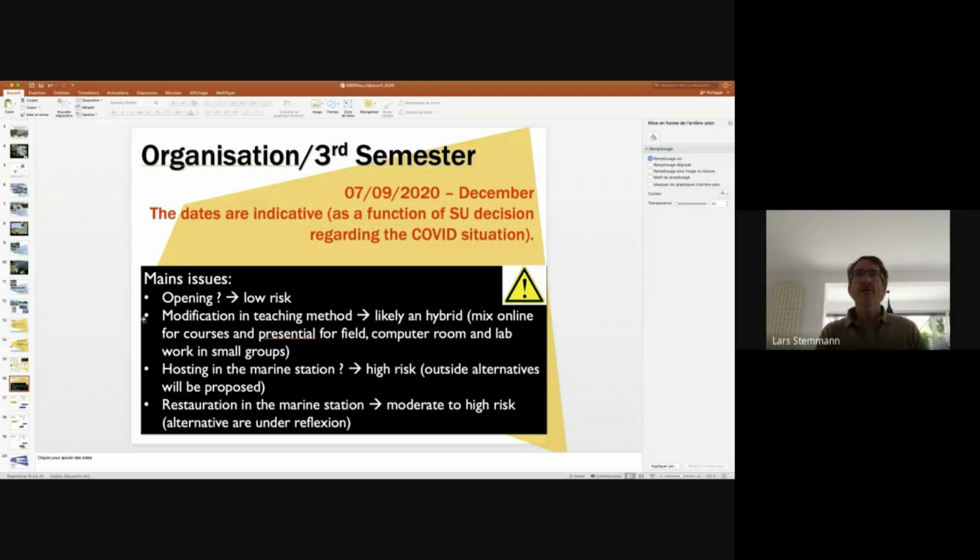Then, second, still due to the propagation of the virus, we need to apply very strict rules which respect health, and likely we need to reduce the size of the groups and have fewer students per class. To do that, we will probably have a hybrid teaching method, which is a mix of online courses for the students, so those will be the fundamental courses, and then presential, where your physical presence is required in the marine stations, for the field work, for the computer rooms, and also for the lab work. And those will be done in small groups.